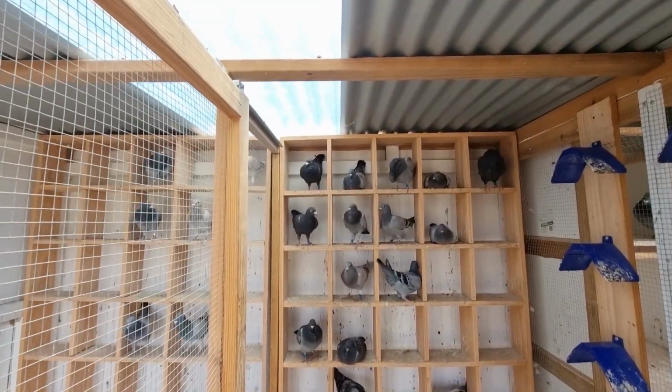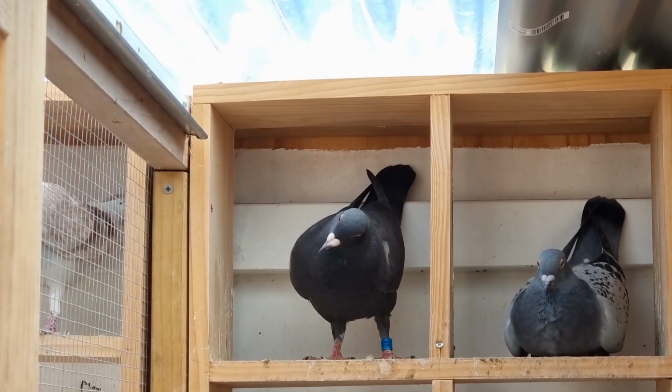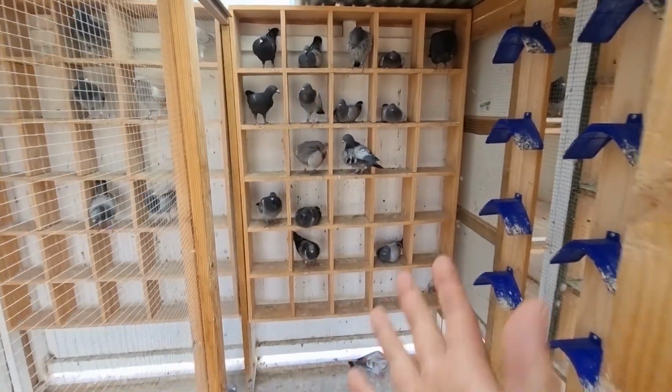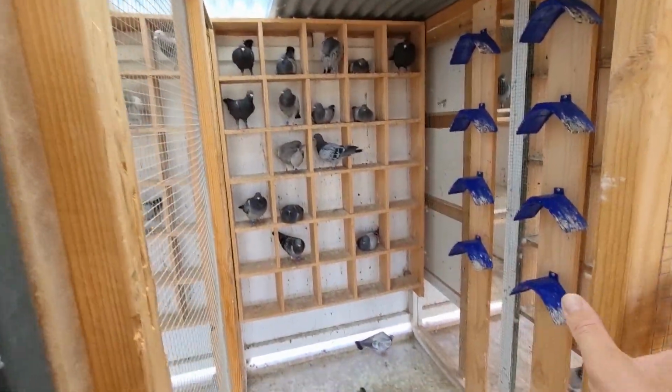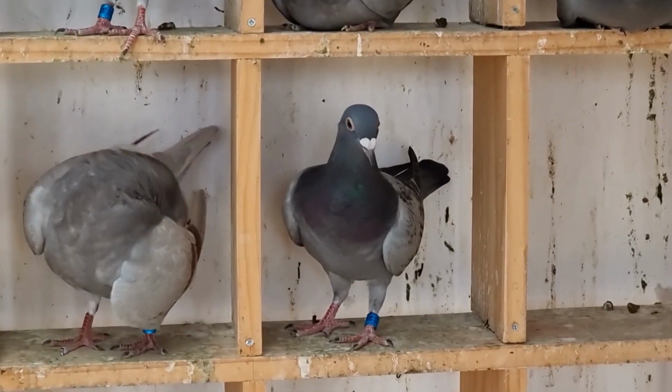I really want to get at least one of these blacks to the race season, because I think that'll be pretty good. Something different. At least we know if it's coming in, we can say, oh, it's one of those ones starting to land. Let's have a quick little zoom in on some of these.